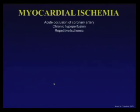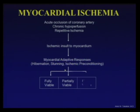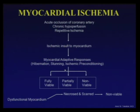So if you have a patient with chronic ischemic heart disease, you get repetitive ischemia or chronic hypoperfusion or acute occlusion, you get an ischemic insult to the myocardium, and you have an adaptive response from the myocardium because of the insult, and you can either have hibernation, stunning, or ischemic preconditioning. And the resultant myocardium could be normal, fully viable, it could be partially viable, or it could be non-viable. And basically you have this term dysfunctional myocardium, which could mean necrosed or scarred myocardium, which is non-viable, or it could be just stunned and hibernating myocardium, which is basically viable. And the management of a viable dysfunctional myocardium versus non-viable dysfunctional myocardium is completely different, and that's why it's important.